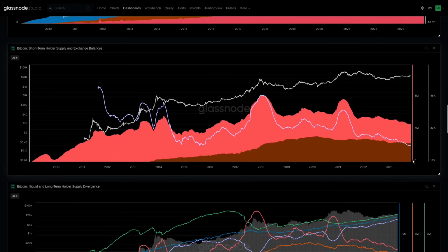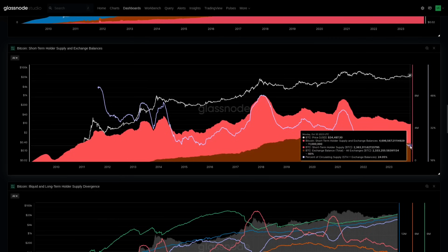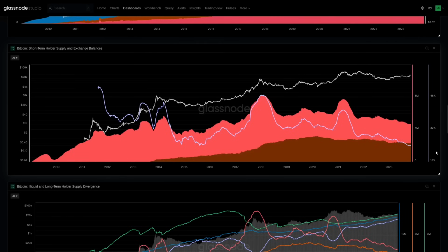Short-term plus exchange balances, both of them are about 2.3 million Bitcoin, so they're actually equivalent in size. Take both of those volumes, divide it by the circulating. We are at all-time lows relative to circulating of 24%. So we really have the smallest amount of all Bitcoin in really the history of measurement.